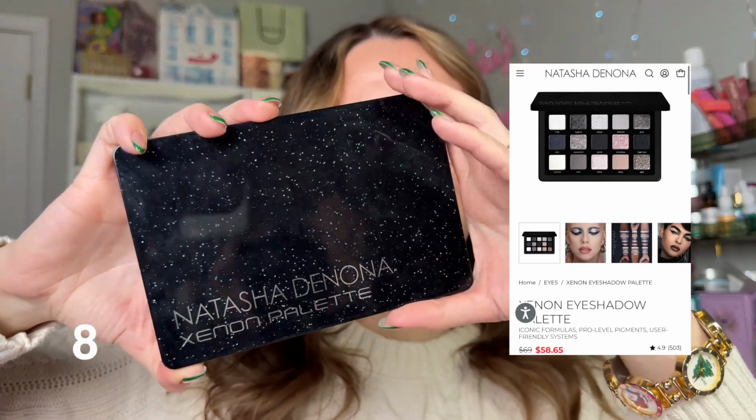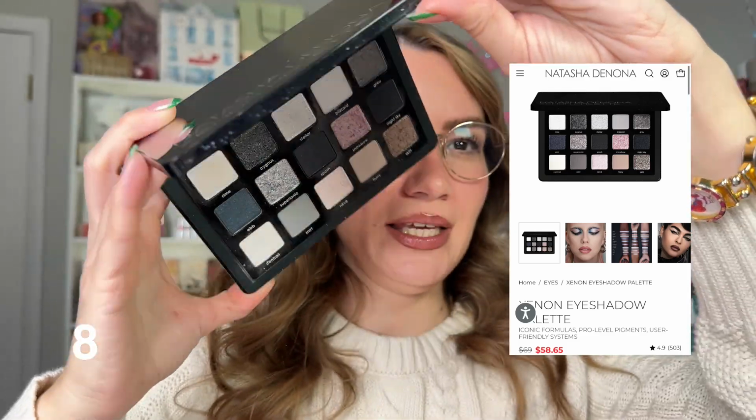Number 8, I truly believe this falls on number 8 just because it is a newer launch. So this is the Natasha Denona Xenon eyeshadow palette, a completely black and white color story. Lots of grays, lots of different textures. At first, I was a little bit bored when I looked at it. I was like, well, it's a palette for a two-tone smoky eye, but what's more to it?